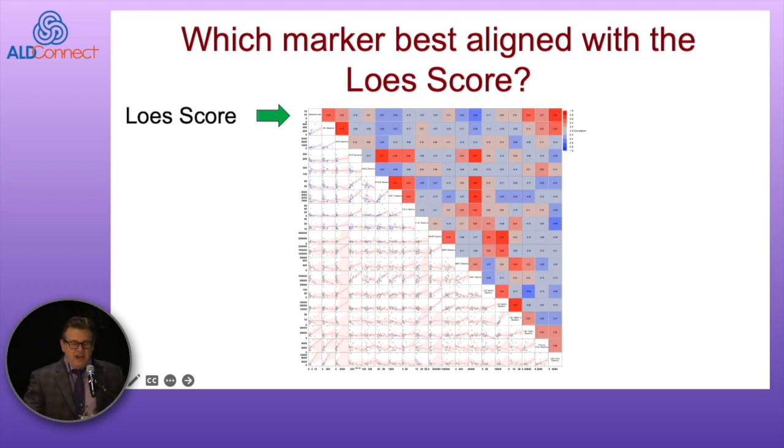So maybe VEGF-A could interact with biomarker B, maybe GFAP interacts with C, and you look at those interactions mathematically and you put them on a grid. And the tighter that they interact, the more intense the color on the grid. So we're looking for red color, basically, because those are the tight interactions. For us, we wanted to know what interacted with the LESS score the best. So we put the LESS score across the top, and then all the other biomarkers underneath. And you can see there are a couple of red ones here and here. Those are the only important ones that we found. The rest of them we can dispense with because they just weren't statistically significant, or they weren't strong enough.